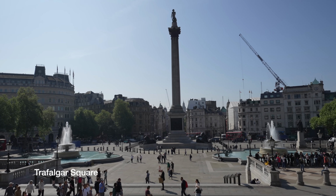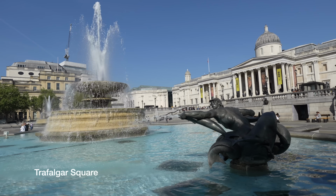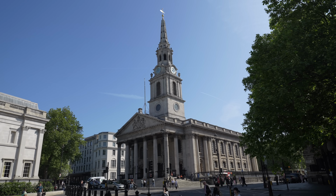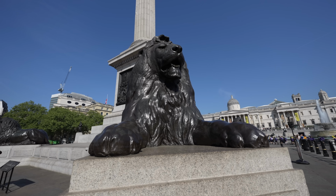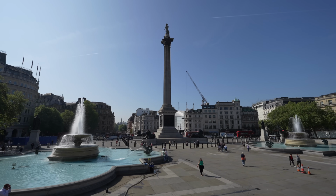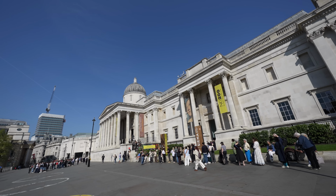Following that, head to Trafalgar Square, which is the central gathering spot with fountains, statues, and the towering Nelson's Column. It's a good meeting place, and major sites like the National Gallery and St. Martin in the Fields surround it. It's also fun for people watching and just soaking up the city's vibe on a nice summer day.